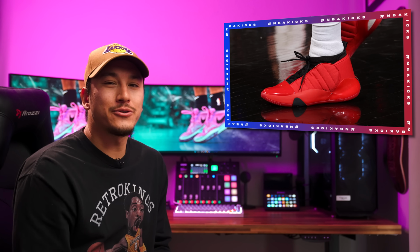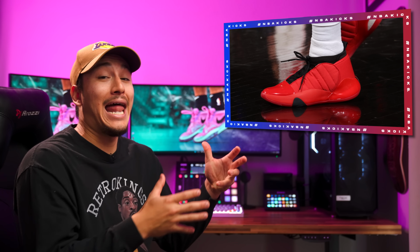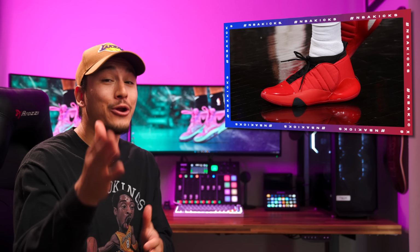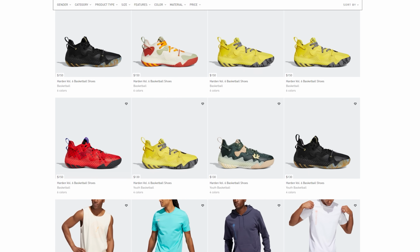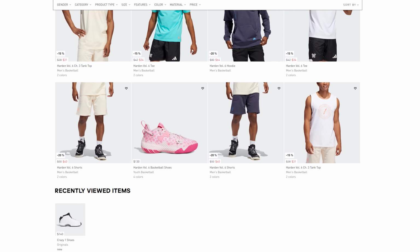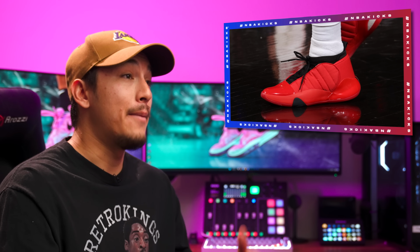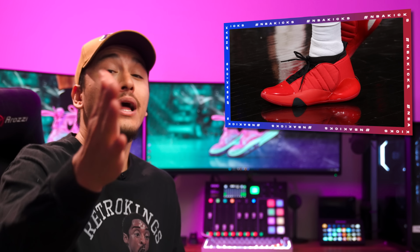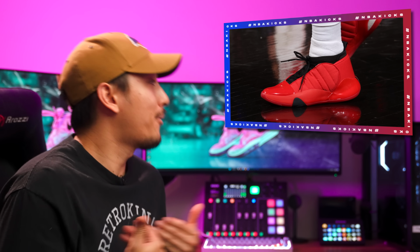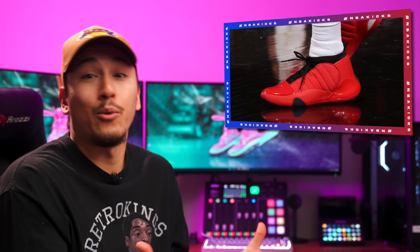I think this is one of those sneakers that people are either going to like or really not like. So let me know where you guys stand on the Harden Volume 7. It is kind of interesting that Adidas hasn't released the shoe, even though James has been rocking them for pretty much the entire season, but maybe Adidas doesn't even like them, or maybe they know a lot of people don't like them already. I have no clue. Let me know what you think about them. Personally, I kind of like them in a retro nostalgic type of way.